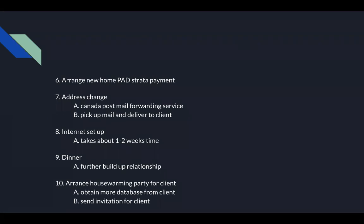Number 8 is internet setup. It takes about a week or 2 for them to come. So if your client needs internet at their new home, you better tell them to call Shaw Cable after subject removal and book a time ahead of time.